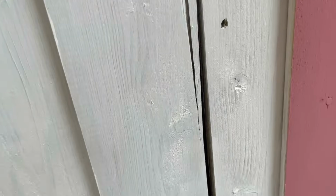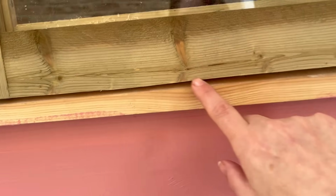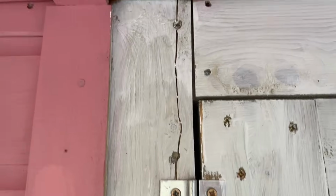This is the door on the outside. I don't know what they've done to that. The state of that is just absolutely pathetic. I am so angry. And here we go, here's another window, totally butchered. They're not straight, they don't close, they've smashed it all. The state of that up there. They've cracked all of that. It's just an absolute mess. They've cracked that as well.